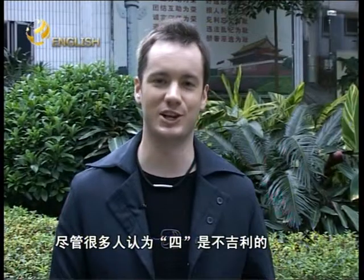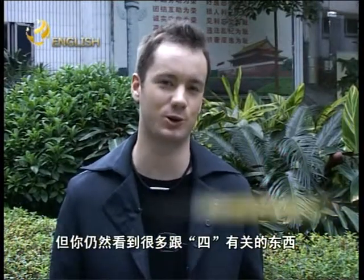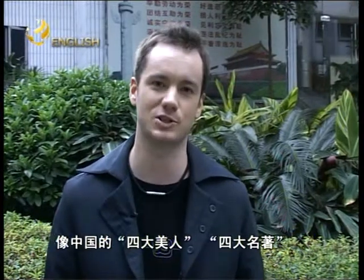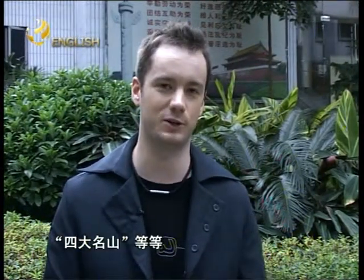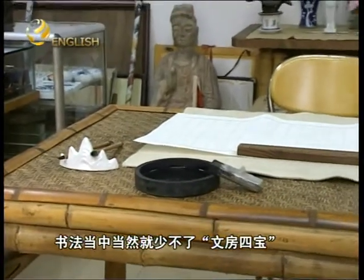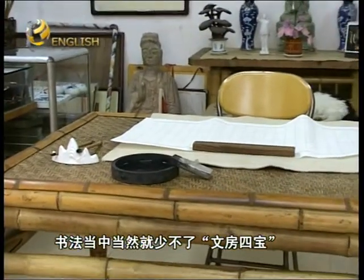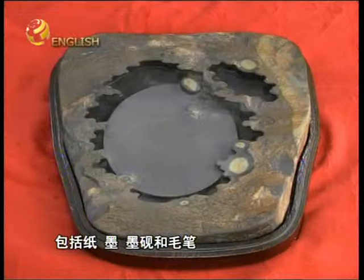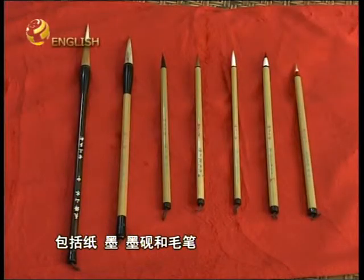Although the number 4 in Chinese is considered unlucky, you notice it come up again and again culturally. The 4 great beauties of China, the 4 great works of art in China, the 4 great pieces of literature, the 4 great mountains, and on and on. And of course, for calligraphy, there's the 4 treasures of the study. These are paper, the ink stone, and the brush you use to do calligraphy.